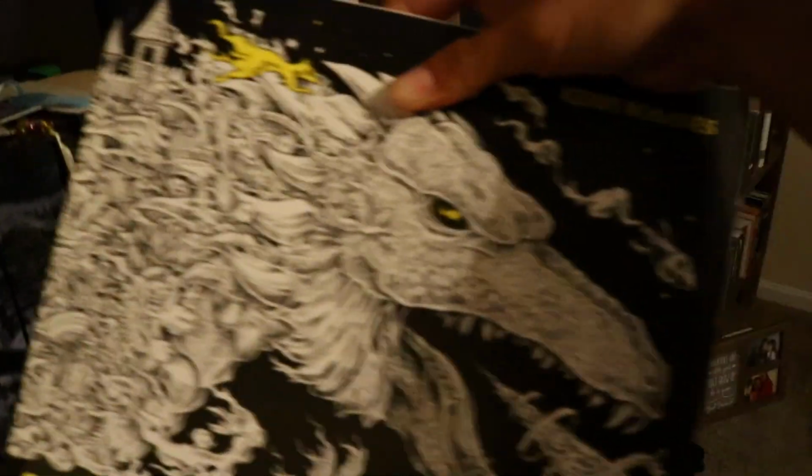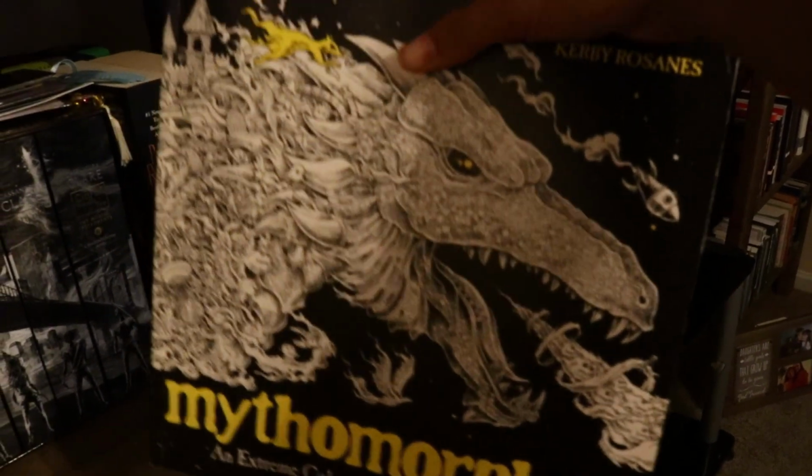Here's my coloring book that I love. I haven't colored in a while. I really need to get back into coloring. It really just helps me be calm and chill, and it's just relaxing. I need to get back into coloring. I'll sit there for a second.